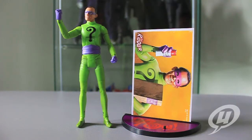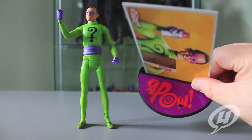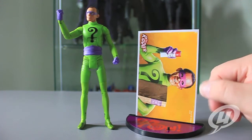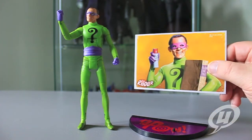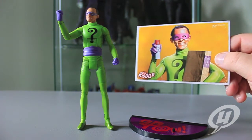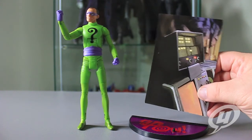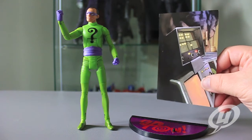Okay, here we have the Riddler opened up and out of the package. I love the base, by the way, the big kapow, half circle base with the peg on it, very nice. I love the bright colored card art back here. It's a fantastic painting of Frank Gorshin's Riddler with a little can of mystery spray paint and some sort of package wrapped up. Don't know what that is. Fantastic art. On the back, there seems to be some sort of computer, looks like maybe a piece of art from a painted interior Batcave scene on the back.